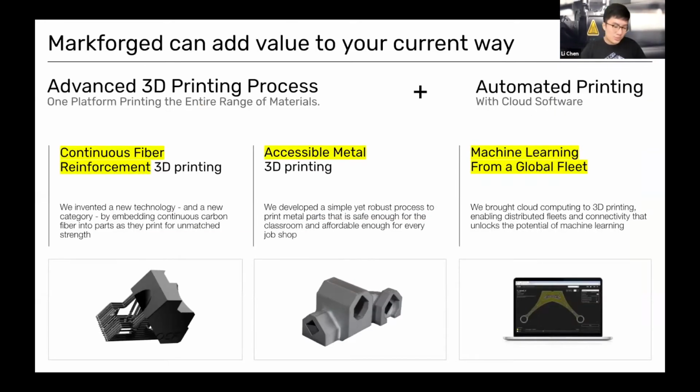And yeah, let's go back to what we're good at. You may ask how Markforged can really add value to your current electronics production line, and on what basis. It's because our technology is a more advanced 3D printing process with automated printing and cloud-based software. For the material itself, you can use continuous fiber reinforcement, which can give you very strong, unique strength. Although it's made of non-metal material, it can give equivalent strength to metal material. And on the metal side, we can print 6 different kinds of metal at this moment, and both composite and metal can be applied on the same platform, controlled by one cloud software.